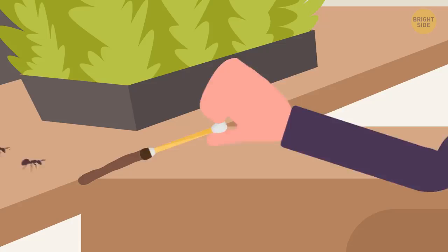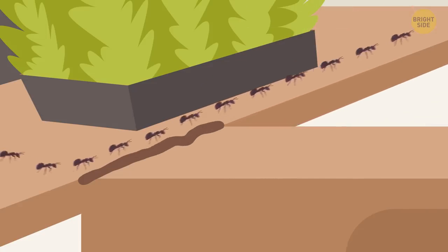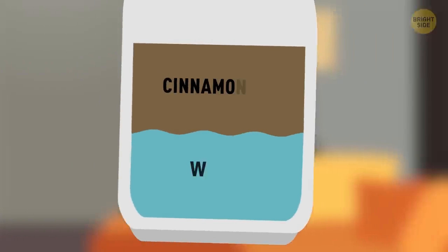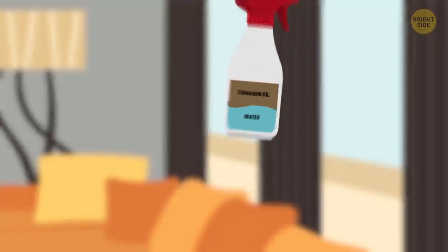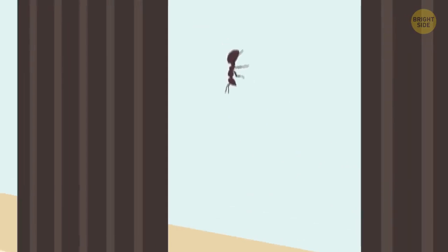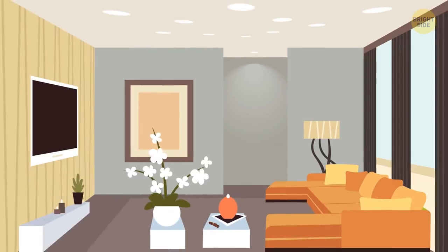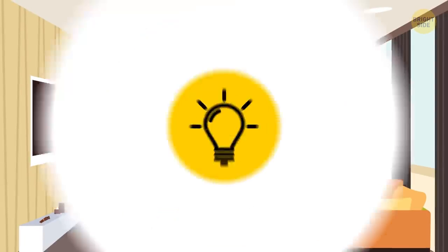You can draw a dry cinnamon barrier line or a cinnamon oil line with a cotton swab. If you mix cinnamon oil with water in a spray bottle and sprinkle it on ant trails, windows, doors, and cracks, it'll have an even stronger effect. Cinnamon sticks casually thrown around the hot spots will also do the trick.